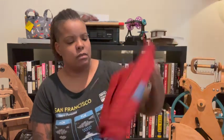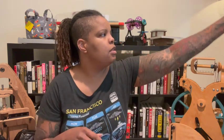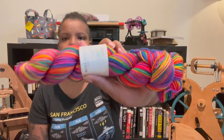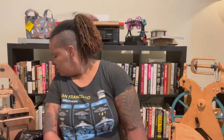Oh, did I show y'all the crawl bag? It's the crawl bag this year. You've seen it if you've been on my Instagram. I'm so glad I found these and I don't have to buy more. Oh! This is something else I forgot to show y'all. Mustache yarn. I got more mustache yarns, as I always do. One of a kind colorway. I don't remember what it's called. Yeah, that's it. That was enough.